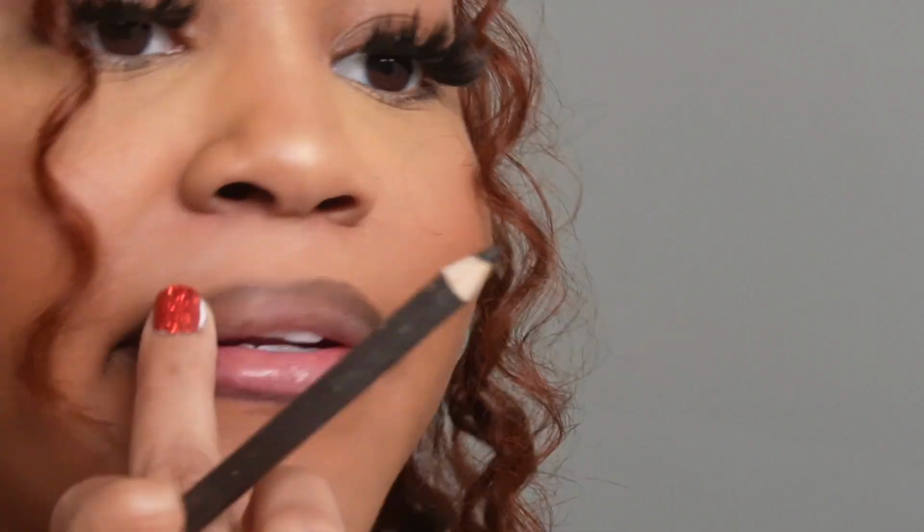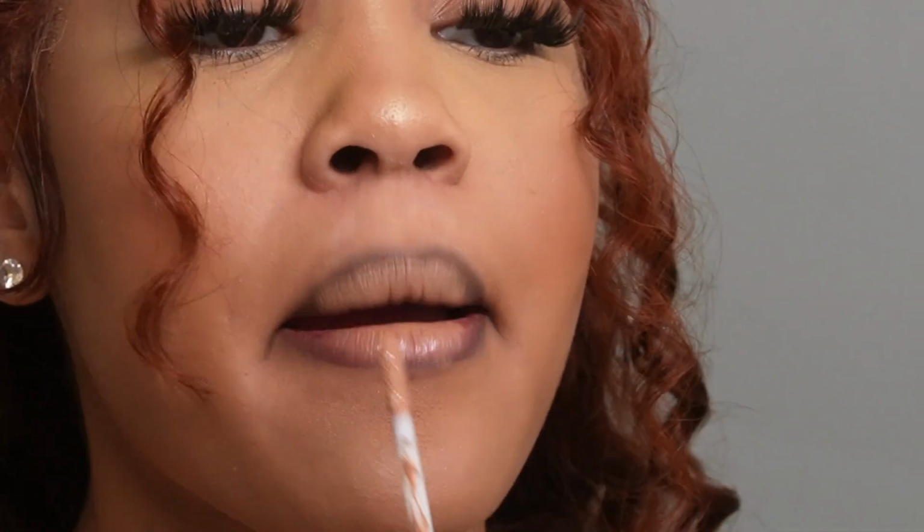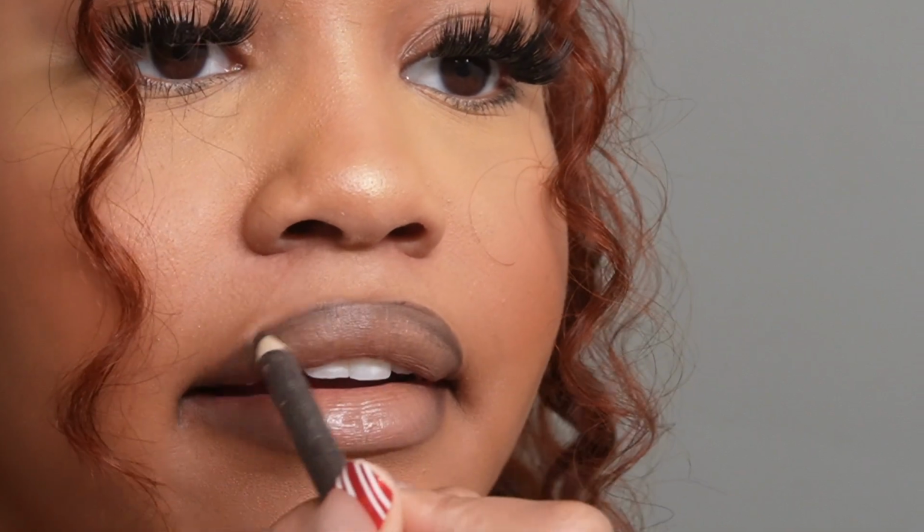So let me show you guys my lip combo. So basically, I use the same pencil I used on my brow, and I just line it, and then I blend it out with my finger. And I go with this matte Revolution something. I'm gonna tell y'all in the comments, in the descriptions, what color it is. It's just a nude color in the center of my lips, and I just blend it out. And then I go in again with the pencil just to make it more defined with the brown around it. And of course, I blend it with my finger.